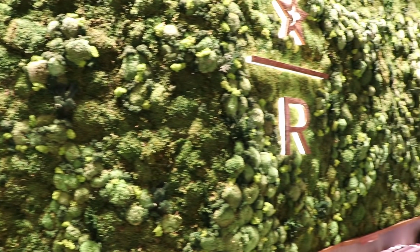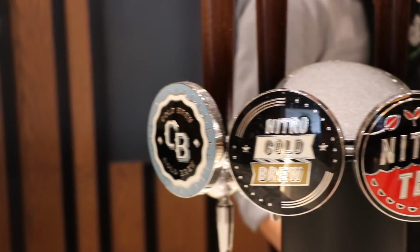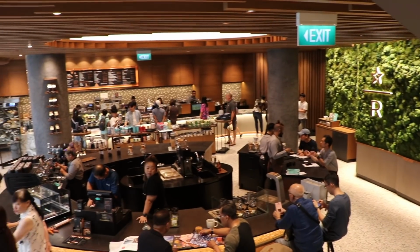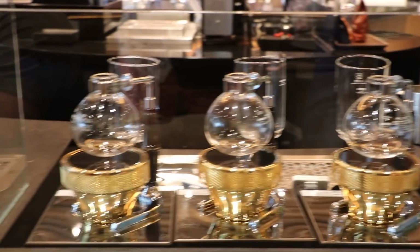It's called the Starbucks Reserve. Draft coffee and tea, fresh on the tap. I think I'm gonna have to do that. Look at this. This is pretty. What is that machine? Hi.